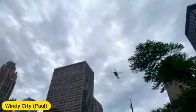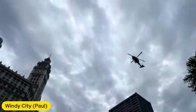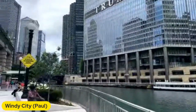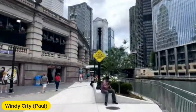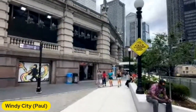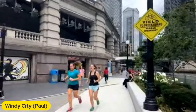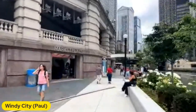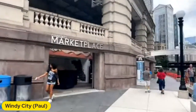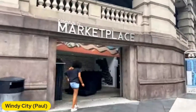Here we've got, this looks like a Coast Guard. Yep. The bottom of that did say USCG, so U.S. Coast Guard, heading down the river. This is nice. I'm going to turn you vertical for just a moment.